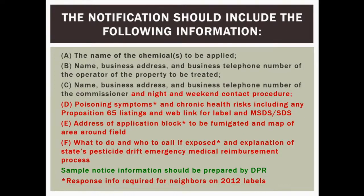And then adding the identification of the block, which is on the label, with the label emergency response requirements, what to do if you do feel like you're getting poisoned, and again, an explanation of the emergency medical reimbursement process. And for uniformity and to lessen the load on the ag commissioners and the producers, we think that this sample should be prepared by DPR.